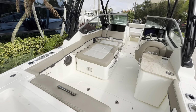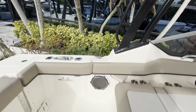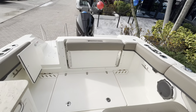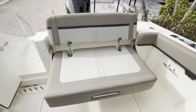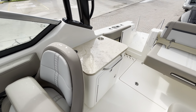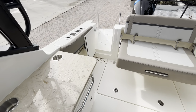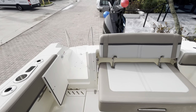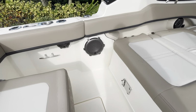Port side lounger gives you some different seating options. Beautiful cockpit for fishing. Pull out the bench seat when you're cruising for added comfort. Nice little countertop here for making drinks or serving food with some storage underneath it. Self-bailing cockpit, freshwater washdown. Says the upgraded stereo system as well from JL Audio.